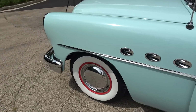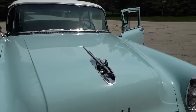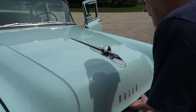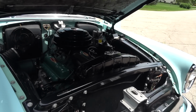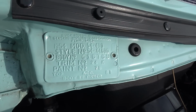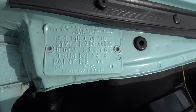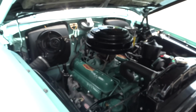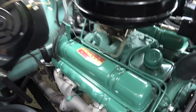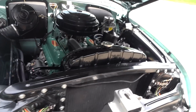Dennis, what's the cubic inch on this one? 264 cubic inch, 150 horsepower. Okay. 250 cubic inch, is that right? 264 cubic inch, excuse me. Okay, there's your model number there. 54. Paint trim. Wow. Your V8, as you can see. And that is really clean, right?